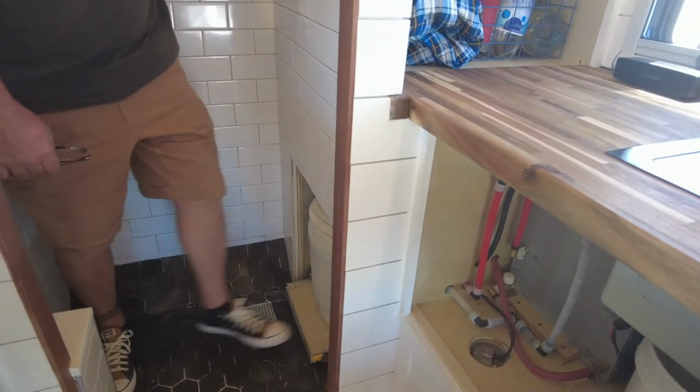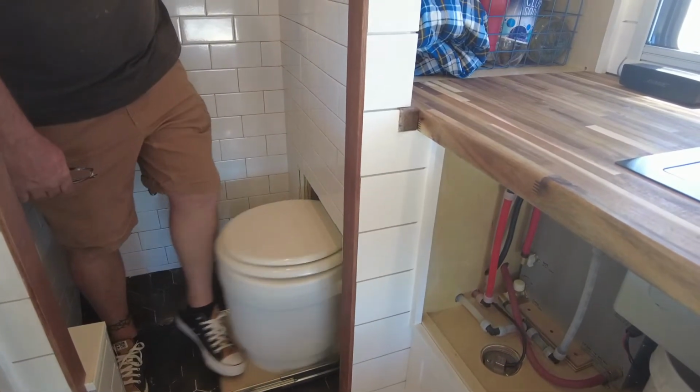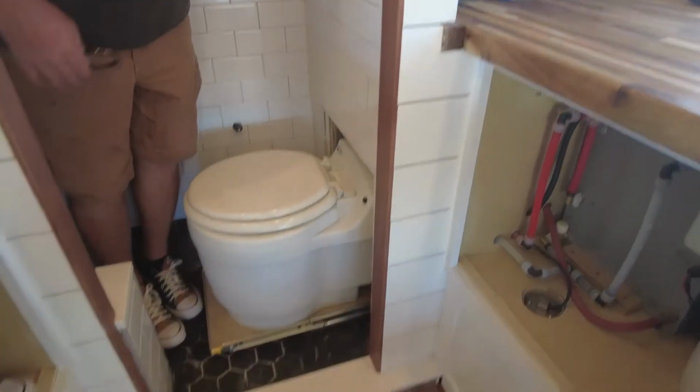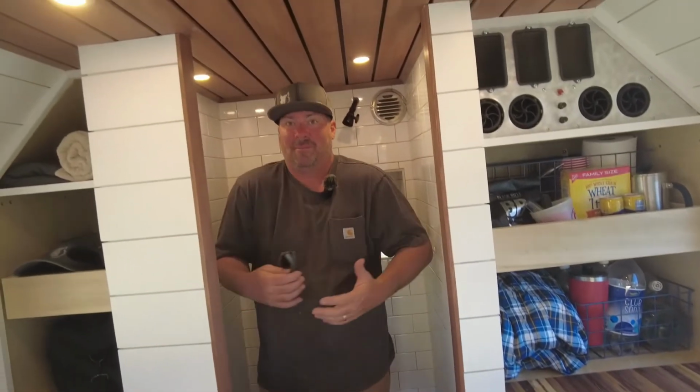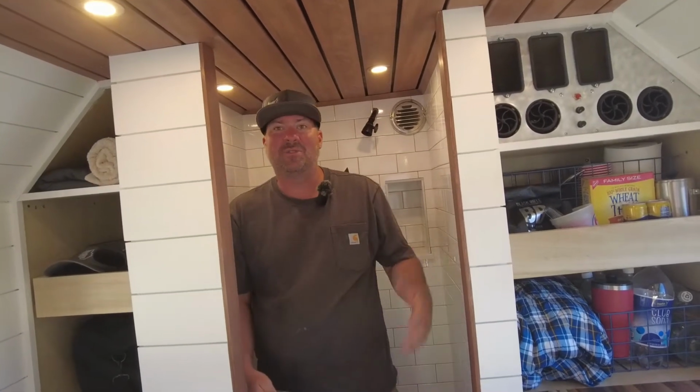With this, I actually have a teak door that comes down. If you look on my Instagram, you can actually see one done. This folds out. You go to the bathroom, put it back in, close the door, take a shower. And I'm 6'1", and you know, it's a good size shower for this size rig.